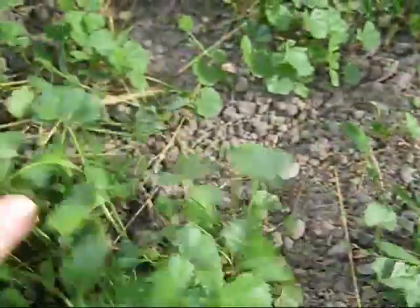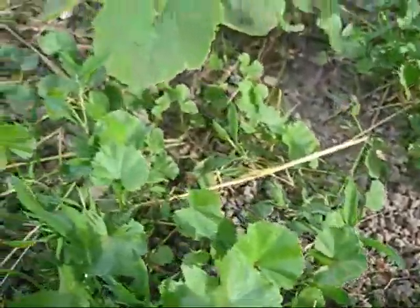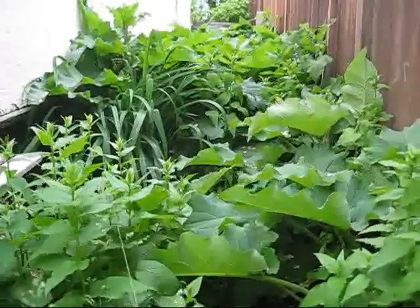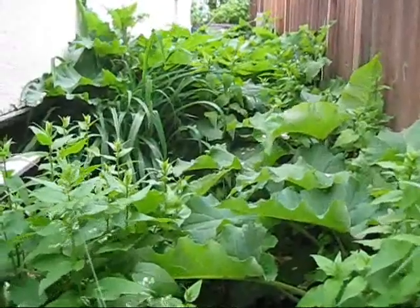The weeds are starting to get pretty scruffy though. Oh, this side of the house just keeps getting more and more bushy. I'll get to it soon. And I don't think my potatoes are coming up.